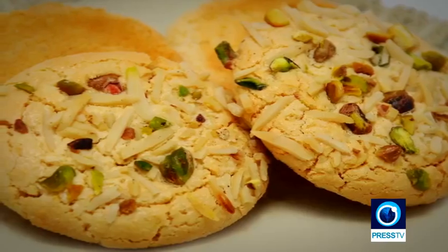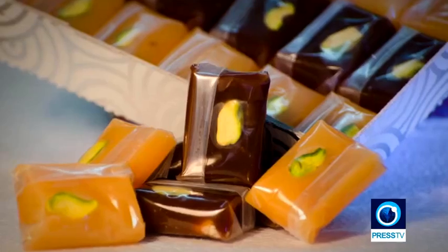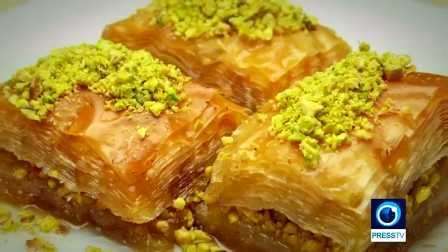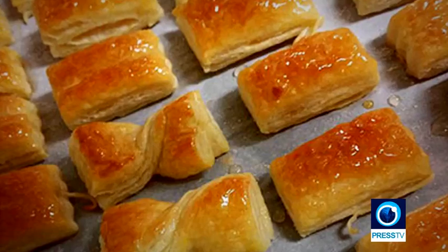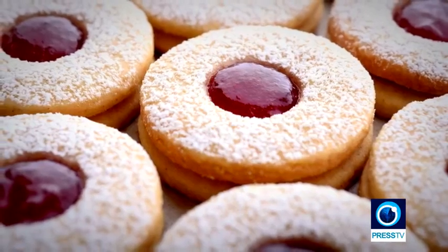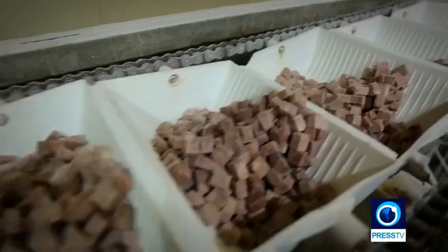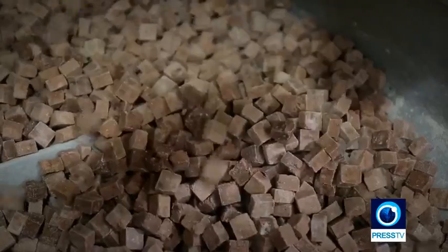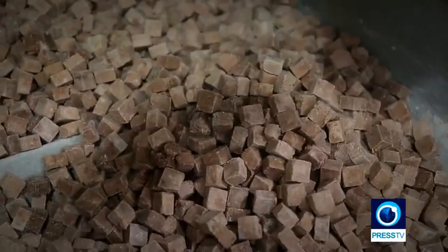Iran is a country with diverse climates and cultures. Here, most regions have their own special types of sweets. Unfortunately, in recent years, as the Iranian lifestyle became more modern, people started developing health issues such as diabetes, which has cost them the sweet taste of their traditions. But now, their favorite traditional sweets can come without sugar and are only one click away.